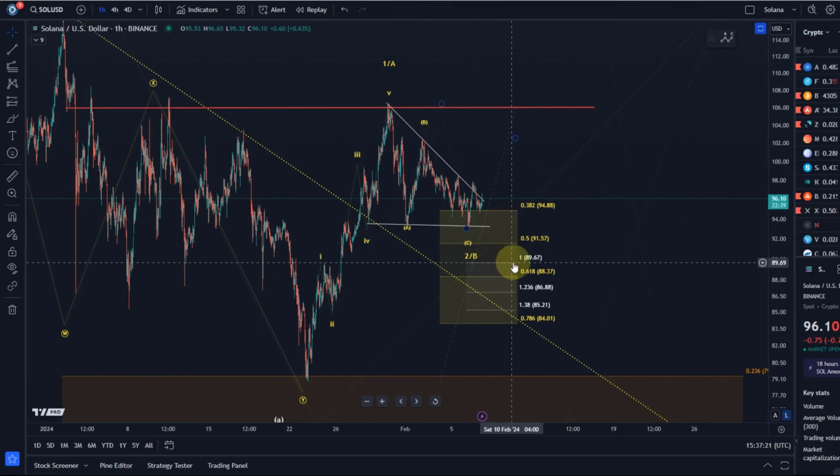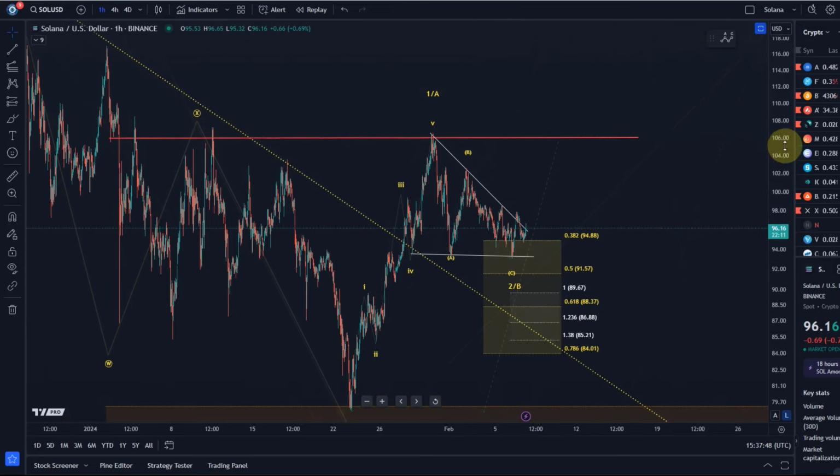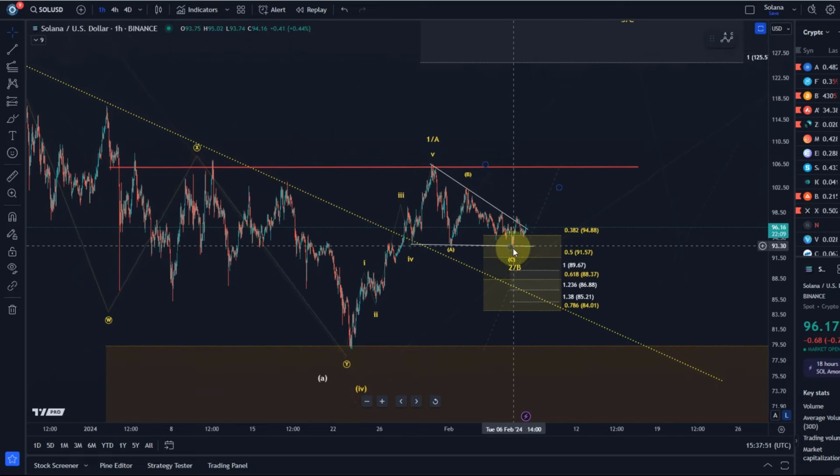The 100% extension target of the A wave is actually at 89.67. This is typically an ideal target for a C wave, but I don't want to say we are definitely getting there, because for me, it's a level of interest, certainly something to observe if the price gets there. But in a correction, it's more about understanding what the support level is. It's at $84. As long as that is holding, we're focusing on higher. And the only question really that should be of relevance is, can the market form a reversal before breaking below $84? And at the moment, I think it's looking quite good. If things change, I'll let you know.